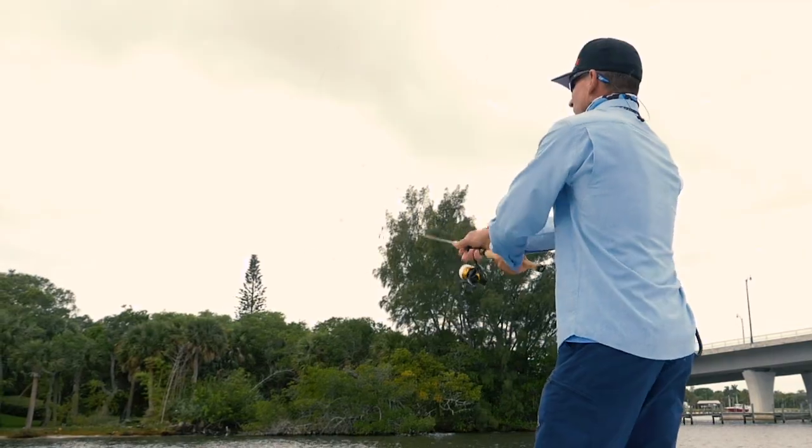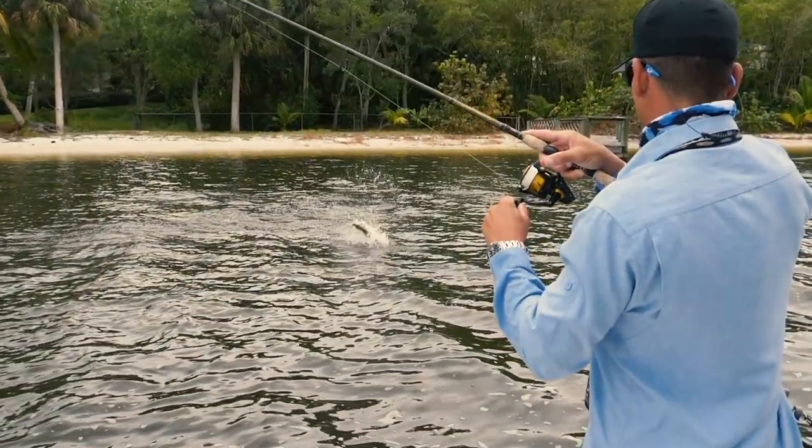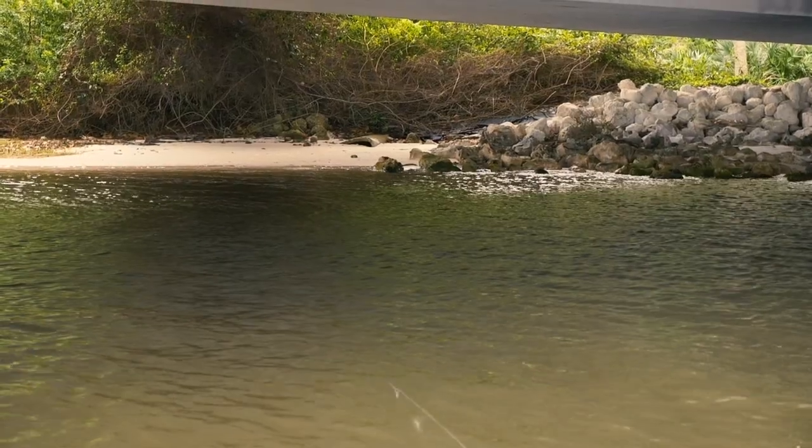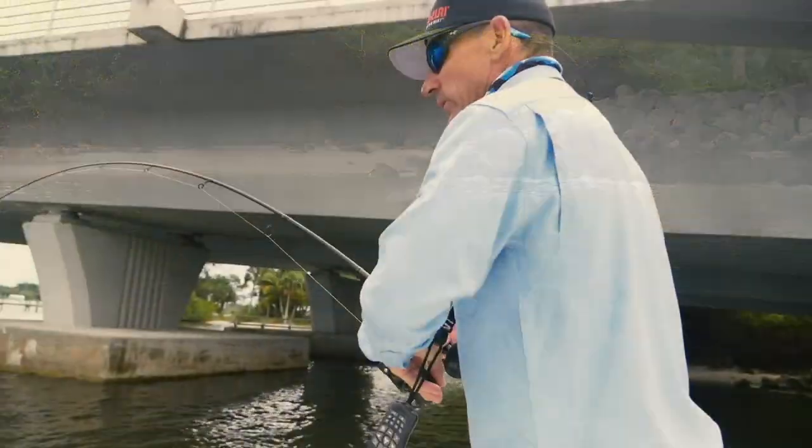What that allows for is extremely long casts, even into the wind, and it also makes it very easy to walk. And most importantly, it has that single knock cadence that draws fish in from a distance.